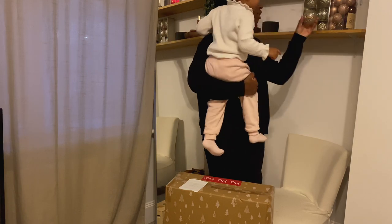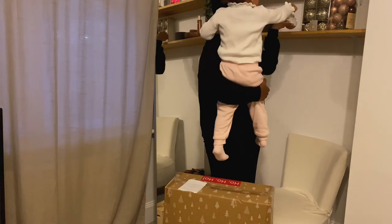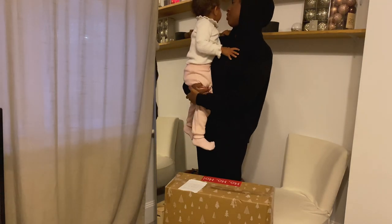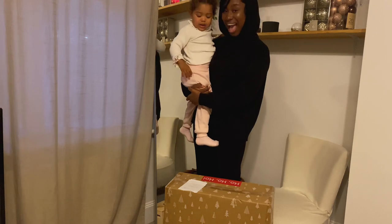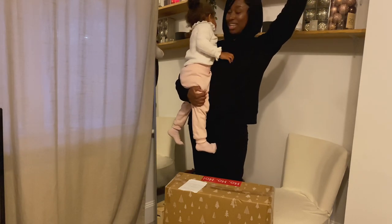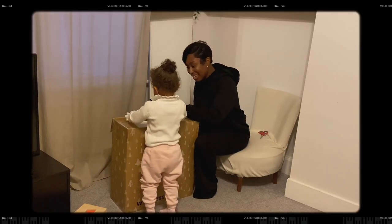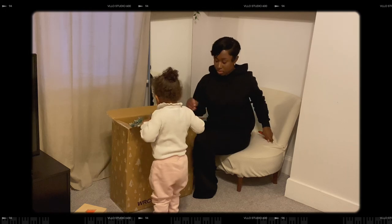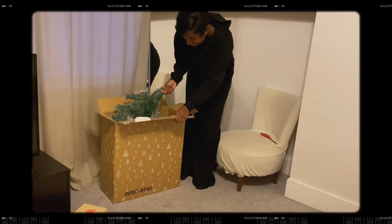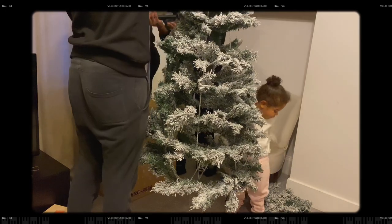And then Amara picked up her own special bauble that we got in Matalan. Do you remember? I know you wanna open them, but first we have to put the Christmas tree up. So should we open the Christmas tree first? Yeah, you say woo. Say woo woo woo.